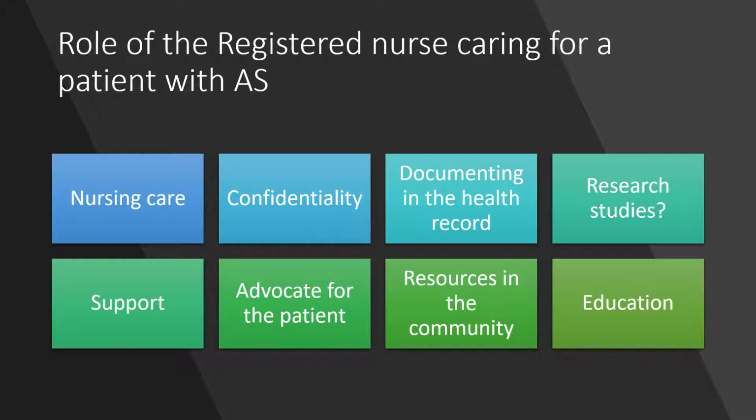Also, the RN will be a valuable educator in this situation. Again, since it's a rare disease, they may never have heard of this. They will need guidance to find resources to help them. The patient will need help their entire life. With a new diagnosis, they will need to find schools for special needs children and physical therapy for their needs.